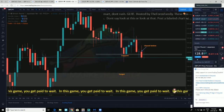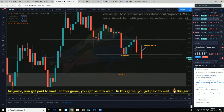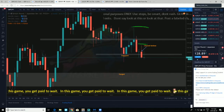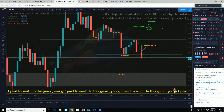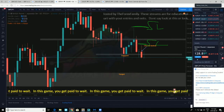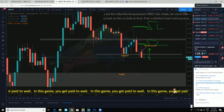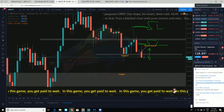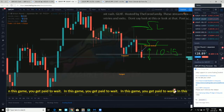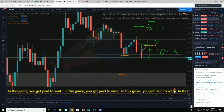So if we look at GJ right now, this is where a stop loss can be, and this is where a stop loss can be. So we've done that. We've said, okay, these are our stop losses. Now, if this here is where you want to enter, how many pips is this? Let's see, 10 pips, 10, 15 pips. That's your stop loss. So we've done the simple calculation of a 10 to 15 pip stop loss. We can all agree to that?